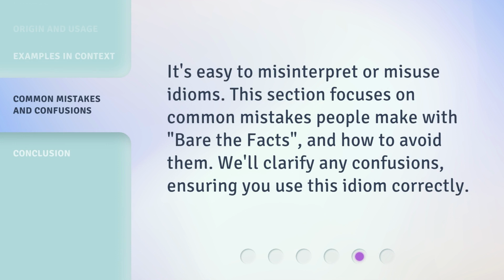It's easy to misinterpret or misuse idioms. This section focuses on common mistakes people make with bare the facts and how to avoid them. We'll clarify any confusions, ensuring you use this idiom correctly.